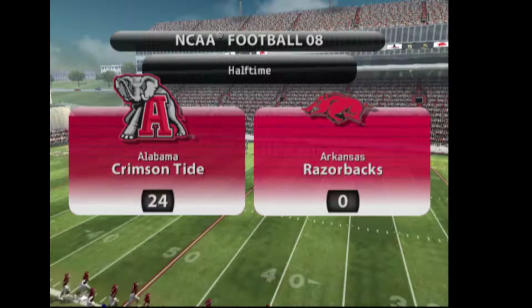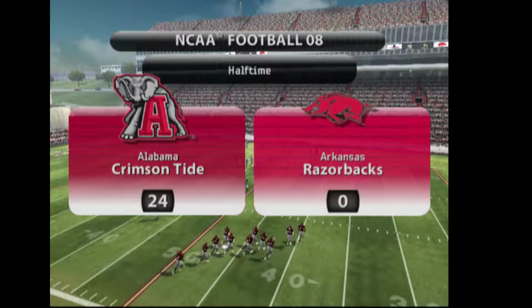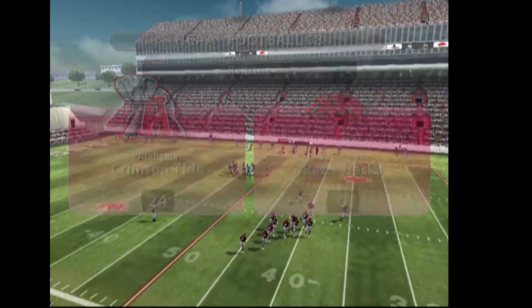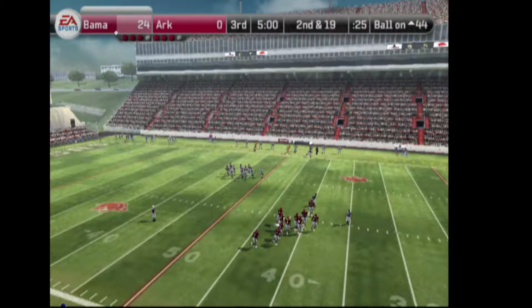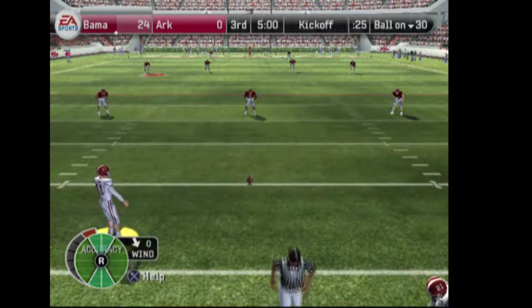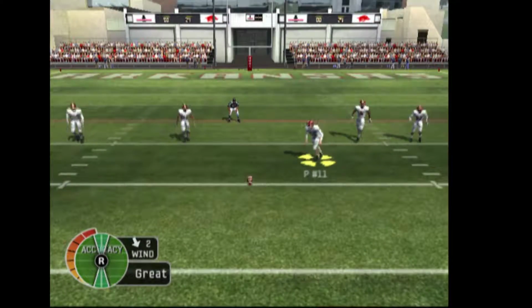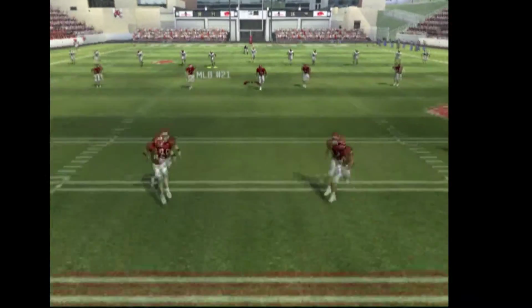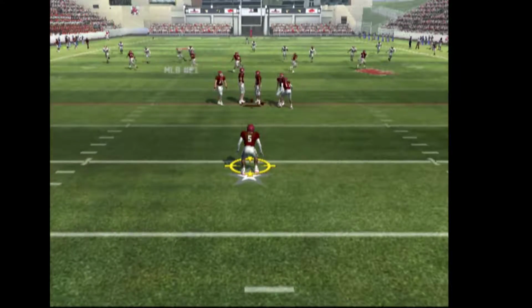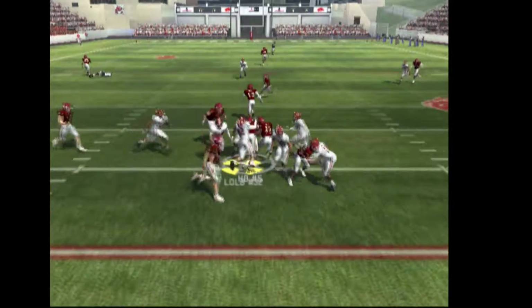Adjustments definitely needed in this one. Our score, Alabama 24, Arkansas nothing. Alabama second half just about set to get underway as the teams line up for the kick. Number five, back to return. He sends it off. Number five fields it at the nine. He shoots.